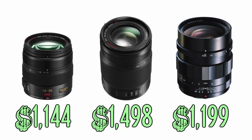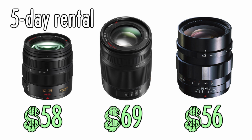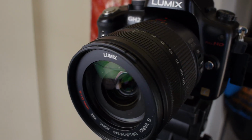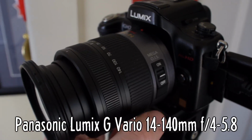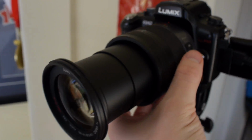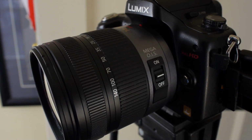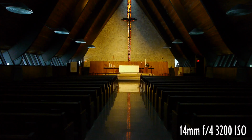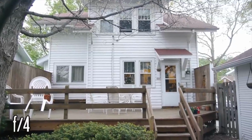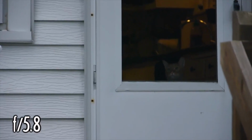Considering I don't want to spend nearly $4,000, I could rent these lenses, but I need my lenses handy all the time. So today I'll show you the 3 lenses I bought on eBay for less than $1,000 total. I'm trying to replace this lens, the Panasonic 14-140mm kit lens. It has a great zoom range, quiet autofocus, and optical image stabilization, but at over $600, I hate how dark it is, starting at f4 and worsening to f5.8 when zoomed all the way in.